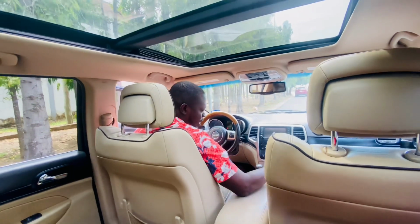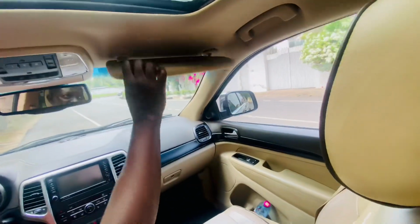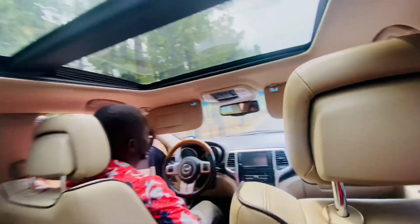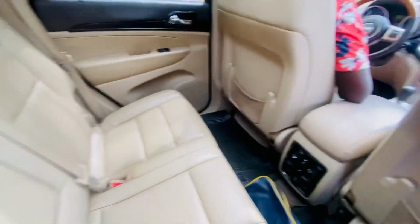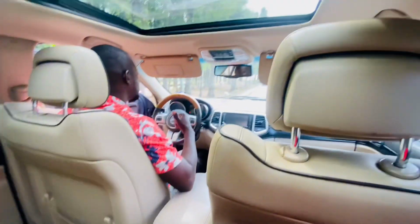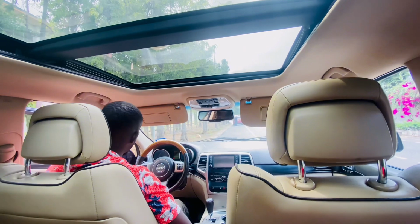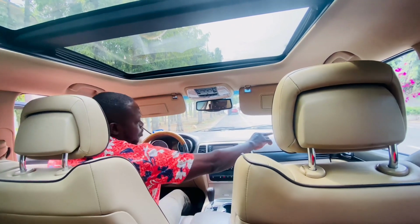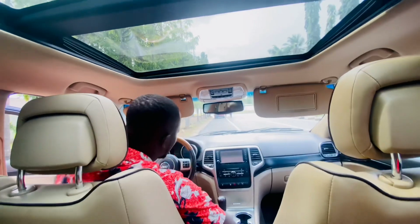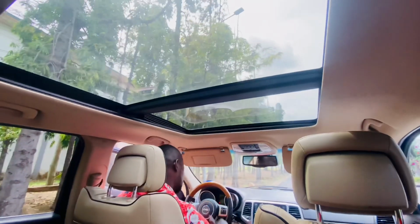Yep. So, Mr. Director, just show them the interior. Let them see how clean the car is. And I'll move to the back so you see the legroom and everything. But in terms of a luxury package, you see everything. Speakers all over. Tweeters, more speakers. Even there's a speaker on the dashboard. So let me just move to the back.